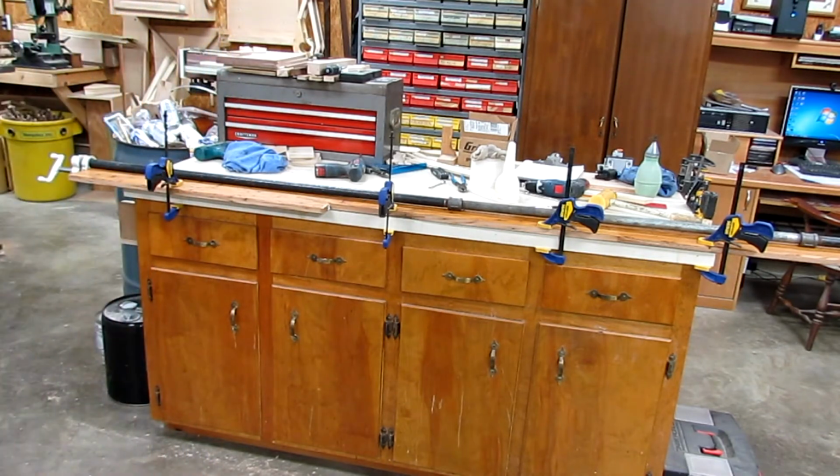So just wanted to get a shot of that great big long pipe clamp there to glue that up. That's unusual to use one like that, but at any rate, just wanted to get a shot of it.